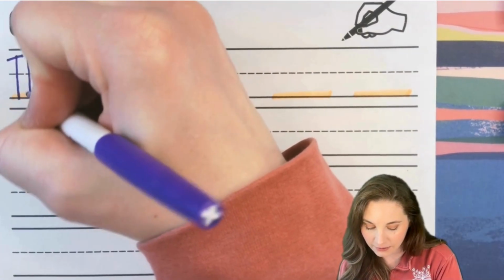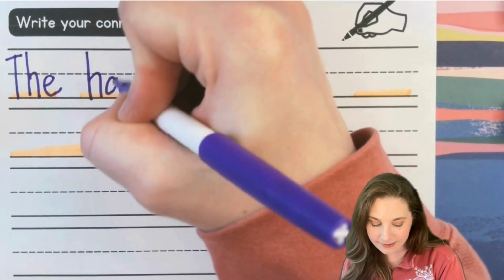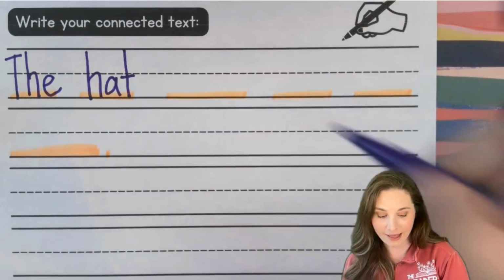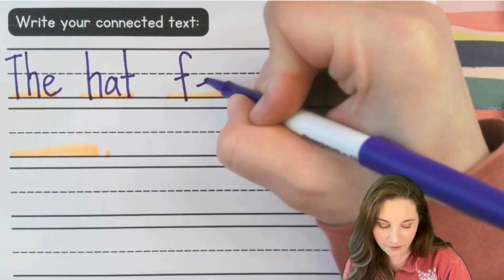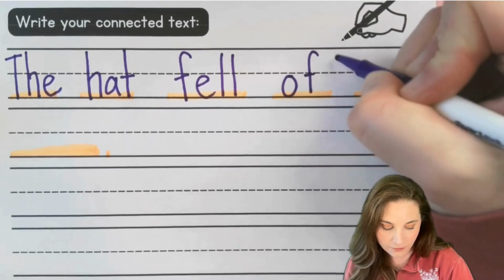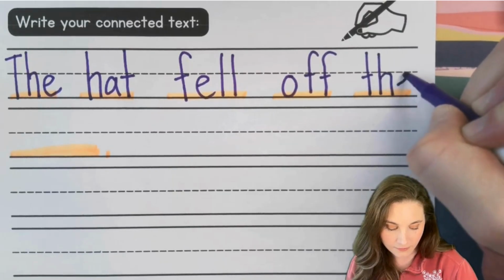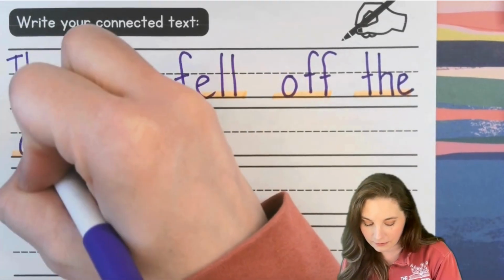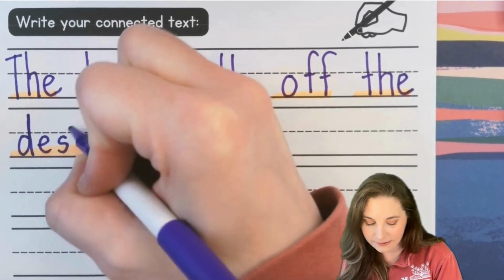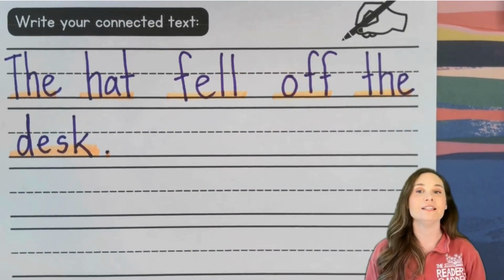Capital T, the hat fell off the. The hat fell off the desk.